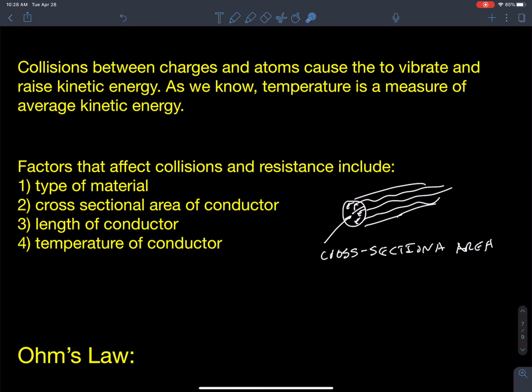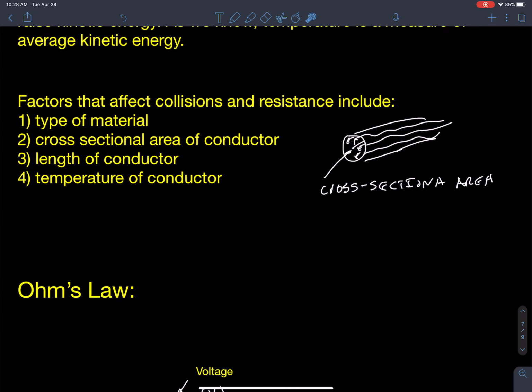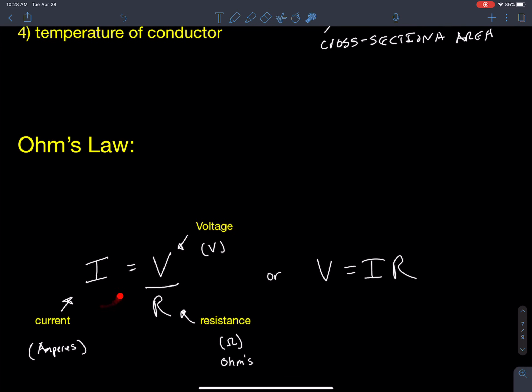Put that all together, a guy who experimented a lot with this stuff, his name was Ohm, and he created Ohm's law. Ohm's law states that the current in a conductor is directly proportional to the voltage, as we described. When you increase the voltage, the current is going to go up. And it's inversely proportional to the resistance. The more resistance a material has, the smaller the current.